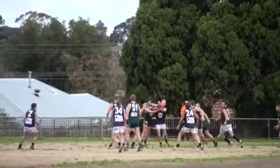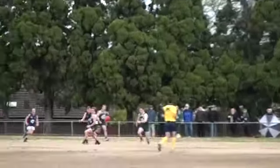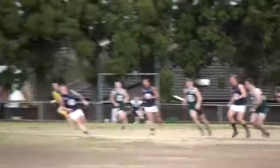Going nicely was Boyden. He got it down into the path of Griffiths, but straight to Cruiser, to Reece Lambert, watch this. It would be Reece Lambert if he went hard at the footy, but eventually he read it well off the back.